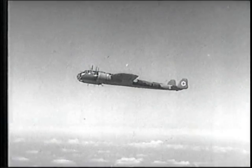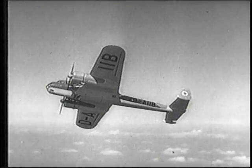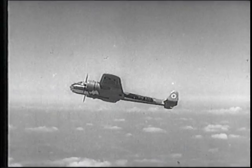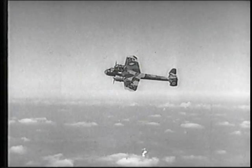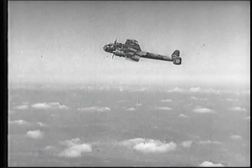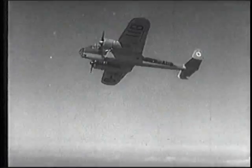Early models were powered by 900 horsepower BMW Bramo engines. These engines gave the plane a maximum speed of about 250 miles per hour at an altitude of 13,000 feet. The pilots loved the aircraft because of its handling characteristics and maneuverability.